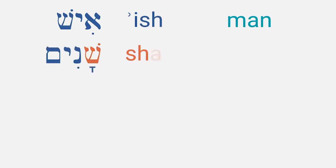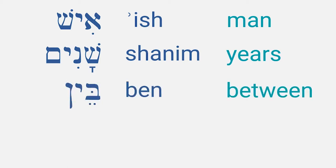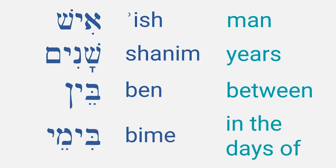Shin, kametz, nun, hirek yod, closing mem: shanim, which means years. Beit, tsere yod, closing nun: bein, and it means between. Beit, hirek yod, mem, tsere yod: bimei, and it means in the days of.